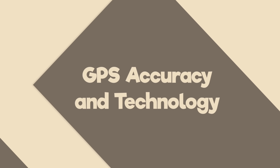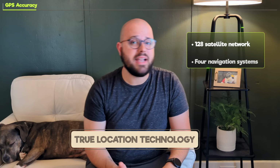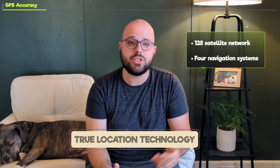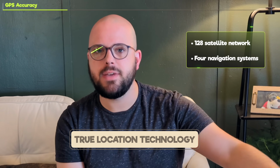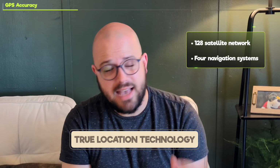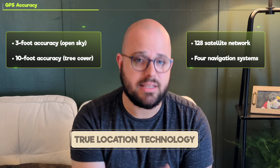Here is where SpotOn really shines and why we keep recommending it. It doesn't just use a regular GPS, it taps into what's called true location technology. Not to get too nerdy, but the collar can connect to 128 satellites across 4 different navigation systems. While your phone GPS might be accurate to within like 16 feet, the SpotOn collar is accurate to within 3 feet under open sky and 10 feet under dense forest.